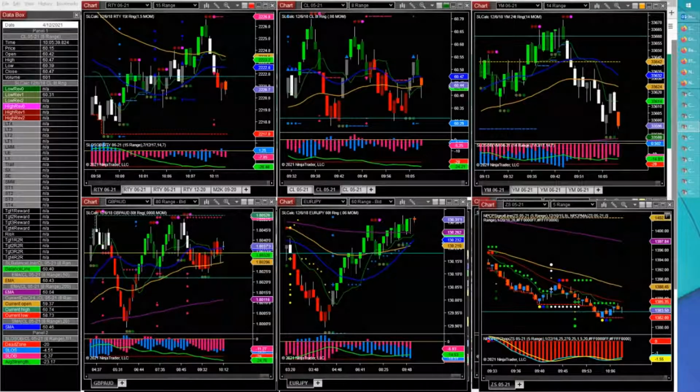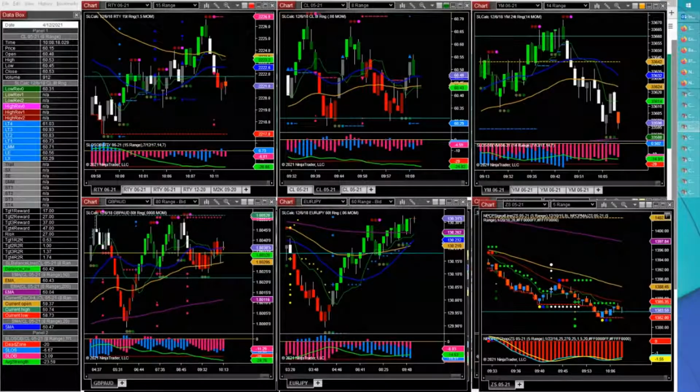So far, that 1 tick adjustment around the spike to the entry has kept us out of the crude trade. Any questions this morning?